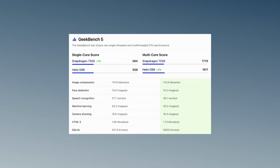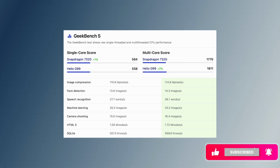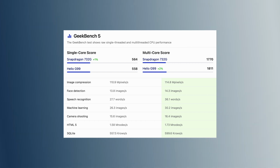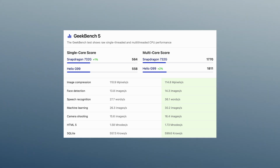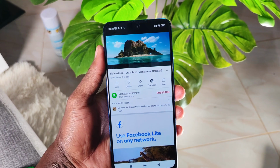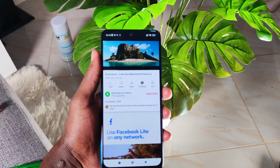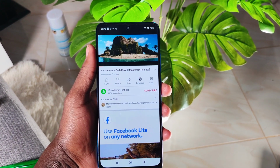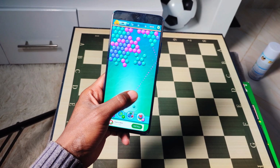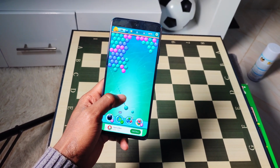In Geekbench 5, the test shows raw single-threaded and multi-threaded CPU performance. On the single-core score, the 732G scores 564, while the G99 scores 558. In the multi-core score, the 732G scores 1,770, while the G99 scores 1,811. In real-world scenarios, you won't notice any significant change in performance between the Snapdragon 732G and the MediaTek Helio G99. But the G99 is a much more powerful CPU. The 7% boost is noticed while multitasking and gaming.